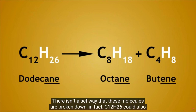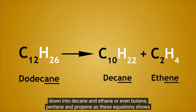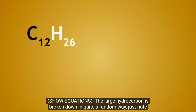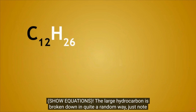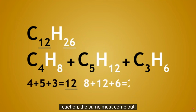There isn't a set way that these molecules are broken down. In fact, C12H26 could also be broken down into decane and ethene, or even butene, pentane, and propene, as these equations show. The large hydrocarbon is broken down in quite a random way. Just note that in each equation, of course, since we had 12 carbon atoms and 26 hydrogens going into the reaction, the same must come out.